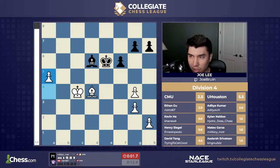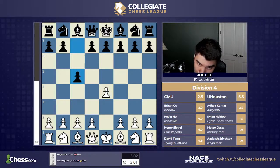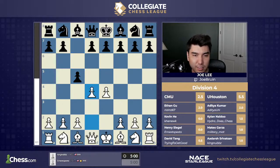They started strong. They're continuing strong. They've won both rounds so far. They need 3 points left. So it's do or die now for Carnegie Mellon. $1,000 on the line. The season on the line. Last match of the season. Can they do it?